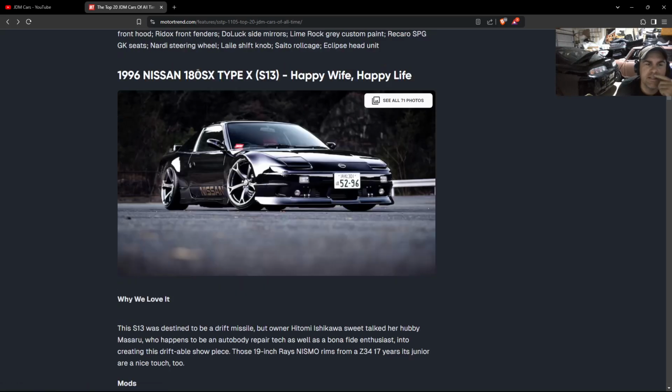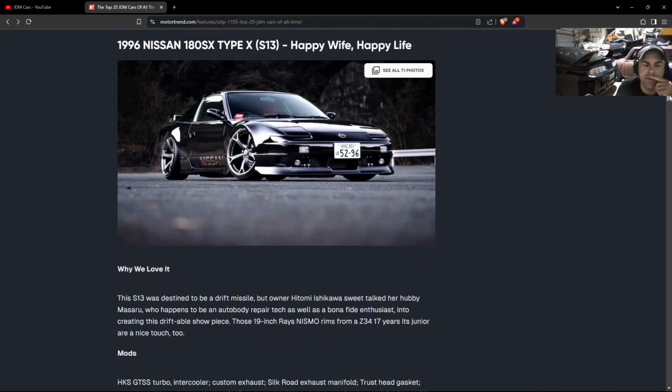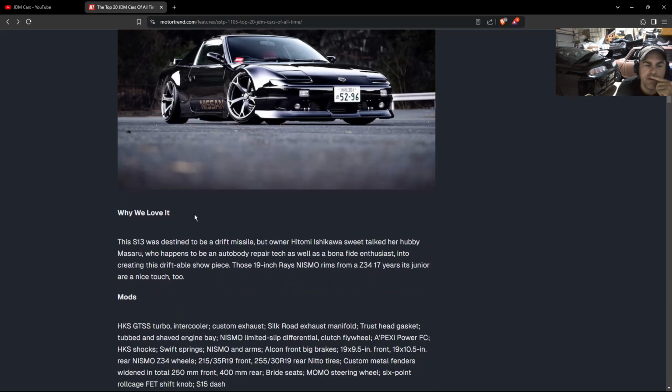Ooh, a 1996 Nissan 180SX Type X S13. Happy wife, happy life. The S13 was destined to be a drift missile, but only this guy sweet-talked her hubby, who happens to be an auto body repair tech as well as a bona fide enthusiast, into creating this driftable showpiece. Those 19-inch Nismo rims from a Z34, 17 years its junior, are a nice touch too.